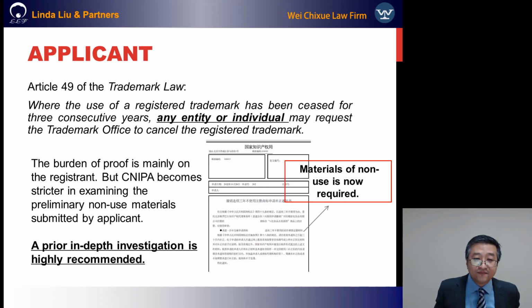So, non-use cancellation. If you want to file non-use cancellation, first you have to file an applicant. Luckily, there's no limit on the qualification of the non-use cancellation. According to law, any entity or individual may request a non-use cancellation with the trademark office. The burden of proof is mainly on the registrant, but CNIPA now becomes a little bit stricter in examining the preliminary non-use materials submitted by the applicant. So now we recommend the client to conduct an in-depth investigation before filing a non-use cancellation.